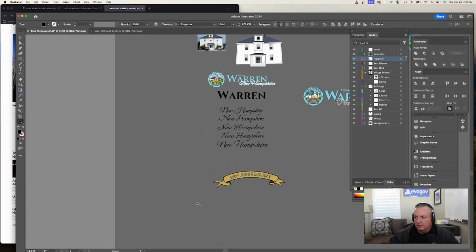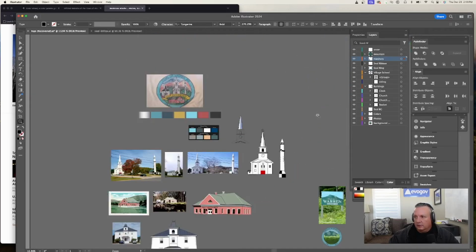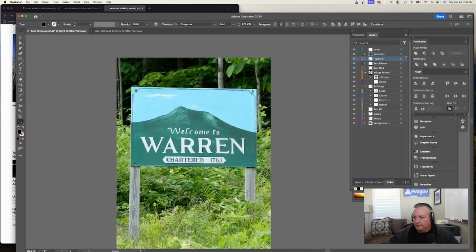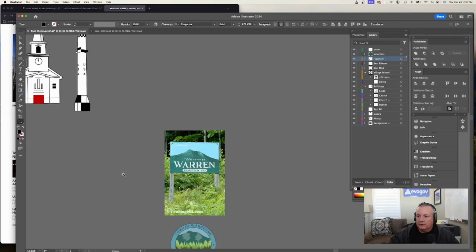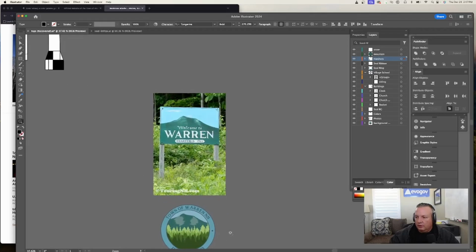Let me zoom out. And here, I want to show you another element without giving everything away. This is when you drive into the town, this is the sign that you see. And this caught my attention because the mountains here match some of the scenery photos that I saw when we were doing research on this town. And it just made sense. Why not make this the green mountain background of the seal, which is what we did here.